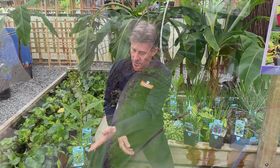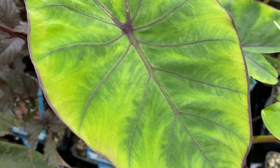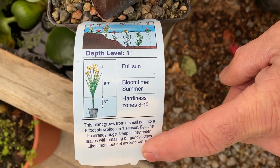Now, the reason you would want non-hardy plants in your aquatic or your pond section is that they're beautiful. We have a lovely red banana, a variegated ginger, and a blue vein taro. So these are great plants to have in your garden or your pond during the summer. But they are, as you can see, if we flip the tag over, rated only at zone 8.